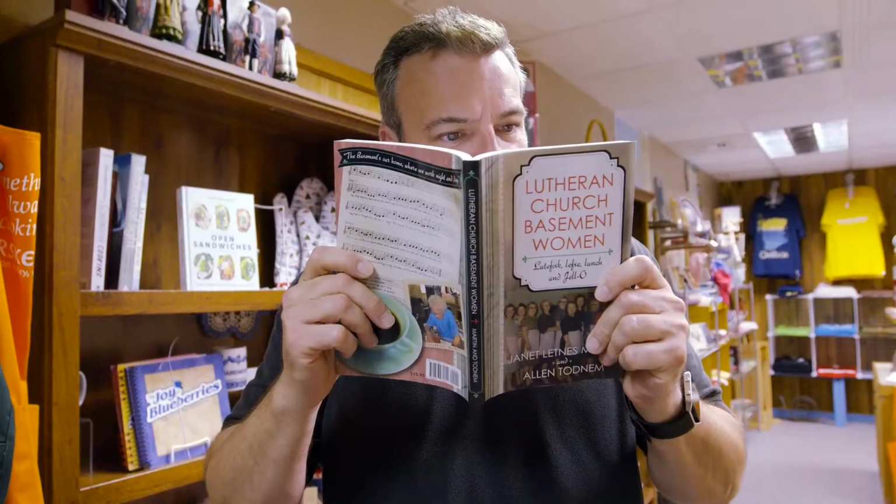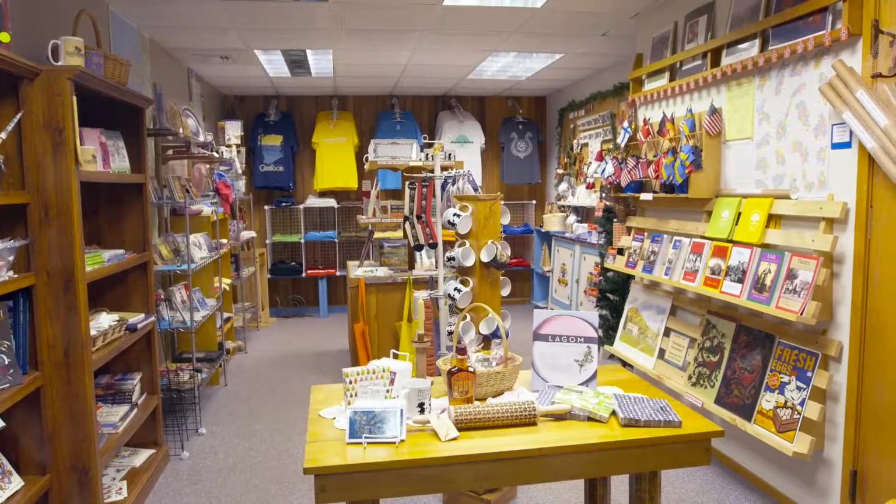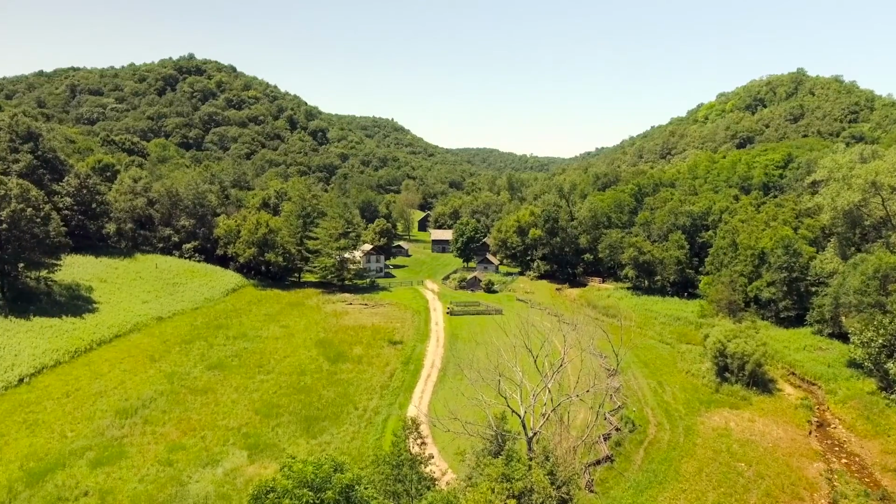After the tour, I headed for the gift shop to check out a few Norwegian goodies. Meanwhile, Mariah paid a visit to historic Bekkum Farmstead.